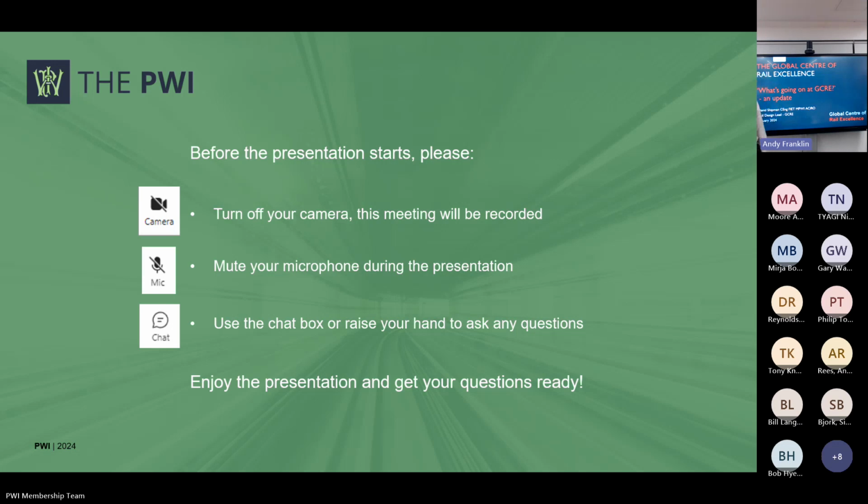My role, as it says on the slide, I'm the rail design lead. It's usually easier to answer what that involves by saying what it doesn't involve. So I'm effectively responsible for not the earthworks, not the buildings, and not the commercial process.